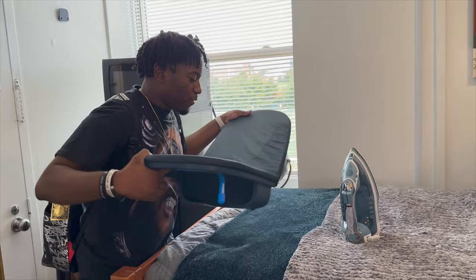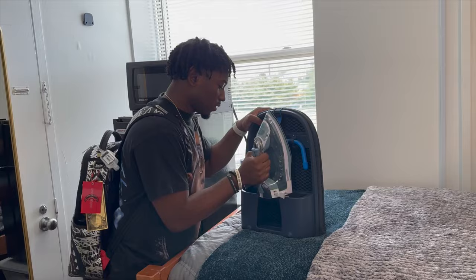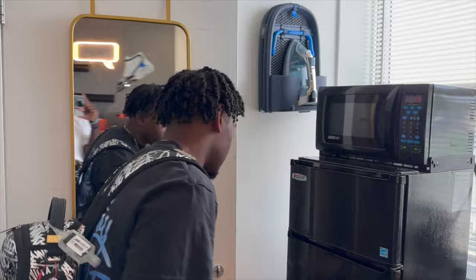No cap, this is a lifesaver, because I'm telling you, I have a single, clearly, so I don't have as much space as everyone else, because the average person has a roommate. My room's 10 times smaller than a room with a roommate. So because of that, and it hangs on easily. Because of that, I have to conserve a lot of space. And we're in a dorm room too. So either way, you're gonna have to conserve space.